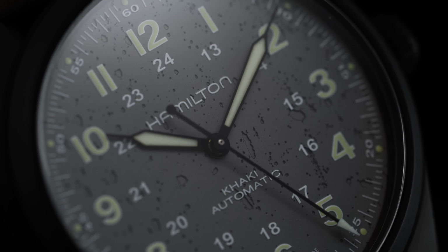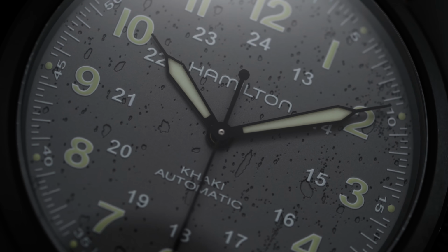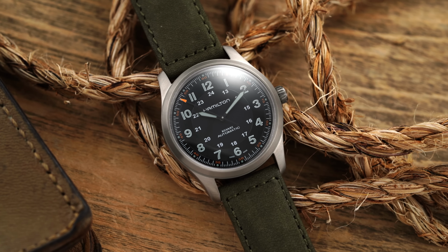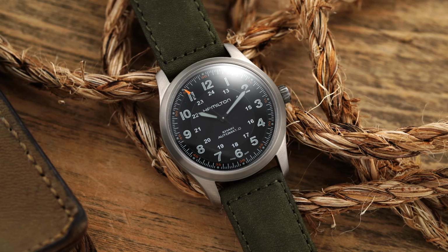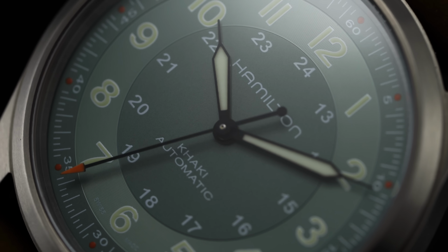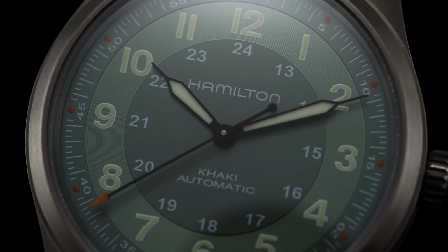All right, so now to unpack looking at these new Hamilton Khaki Field titaniums. So I think you probably already know what my take is on Hamilton and what it brings forth with its military field watches. I think they are probably around $500 definitive watches, even under $1,000. They're the best field watches you're going to find, I would say, if you want to combine history with build quality and a solid movement on the inside. They're really just tough to beat.